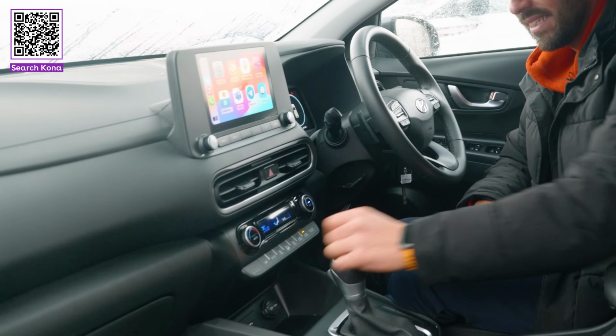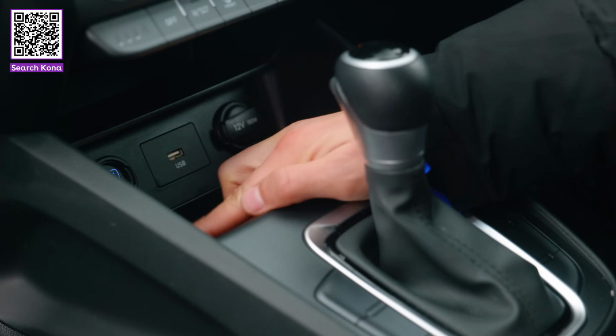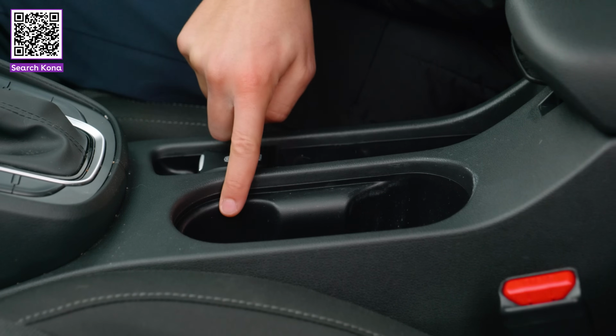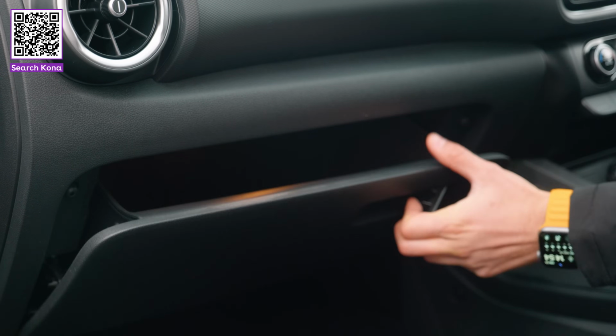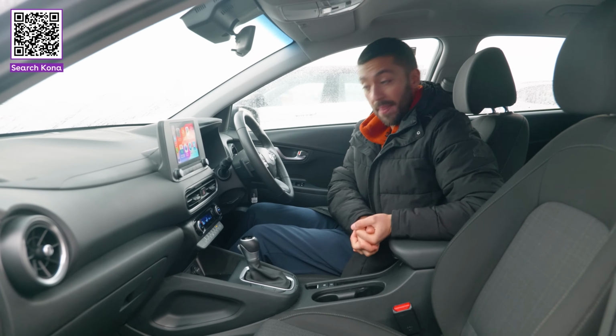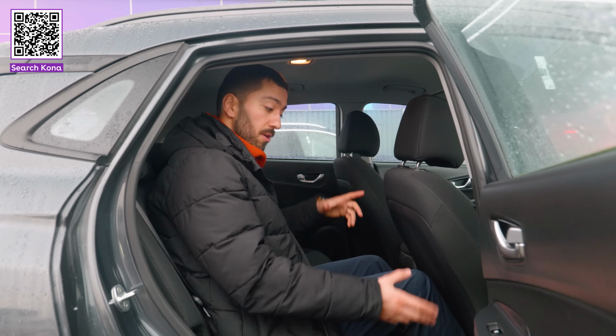It makes it really easy to use, and as well we've got a couple of 12-volt ports to go with our USB-C port down there as well. So this is a well-kitted car, and look, you can store things, cups as well in your door, storage in here, and a nice sized glove box as well. It is just a nice place to be, this Hyundai, and that's true up front, and it's true in the back as well, because the rear space in the Kona is actually all right.